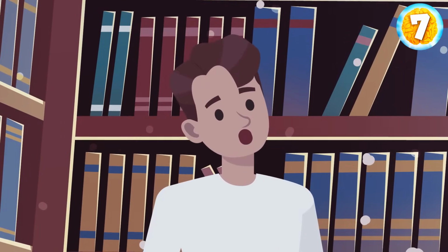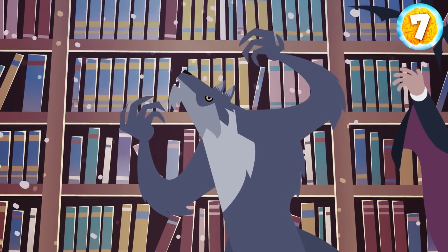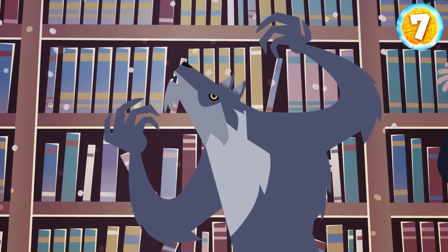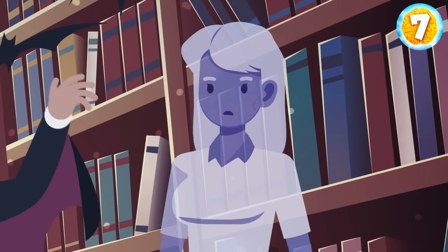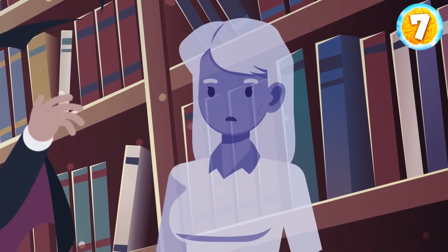James questions them all. The werewolf says, "I only come here for magic books to find a way to become human again. I'm not involved in the robbery." The lady ghost says, "Someone spilled cherry juice on my favorite dress. I spent an hour in the bathroom trying to clean it. I didn't see anything suspicious."